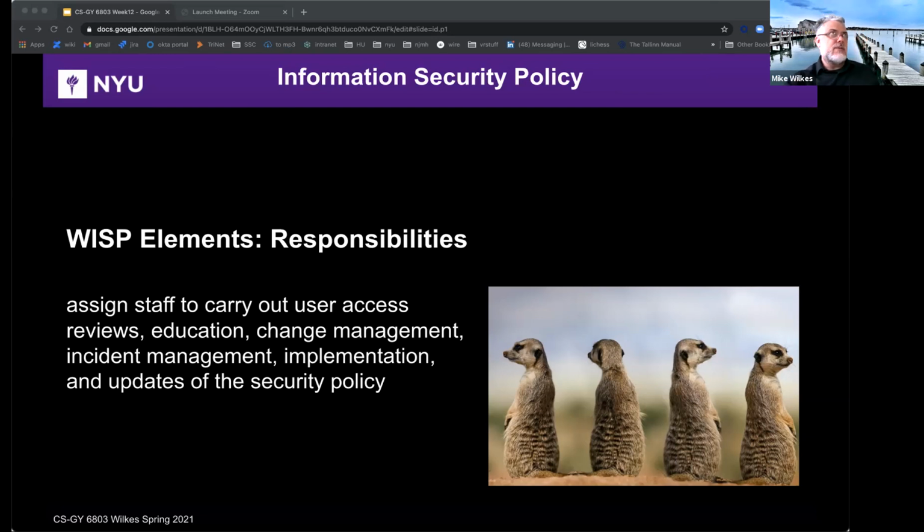Normally, it's going to be a VP of engineering and a head of HR. They're going to review who has access to those systems. Could be a controller or somebody in the accounting team that looks into who has access to the financial services systems that make up the company. And of course, auditing the change control requests and documentation of incident response. All of this should be very explicitly called out in the WISP.